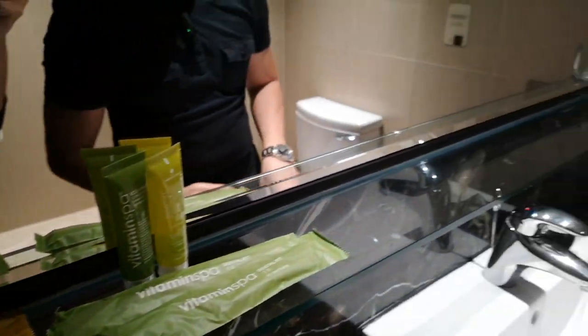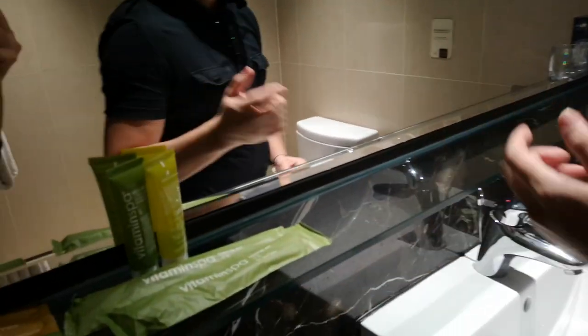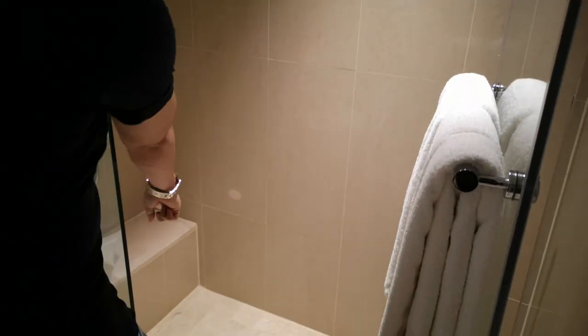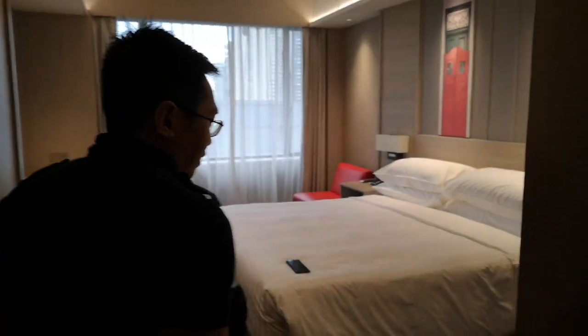So this is the usual stuff you get in every hotel: shower cap, dental kit, toothbrush, vanity kit, shampoo, conditioner, and tissue. Shower head normal. Yeah, it's all normal. Got hair. And it's very nice. I like the texture. I like red color and gray.